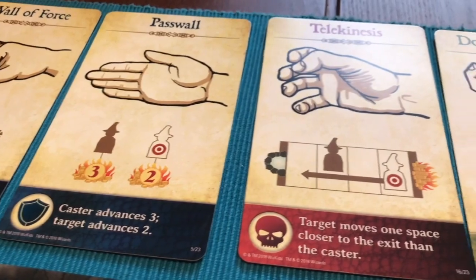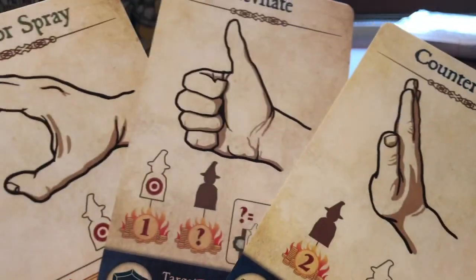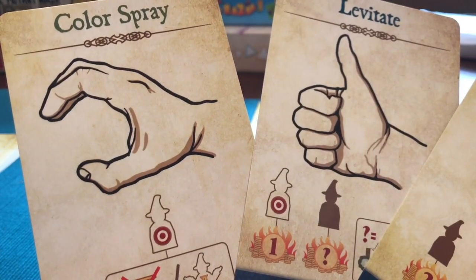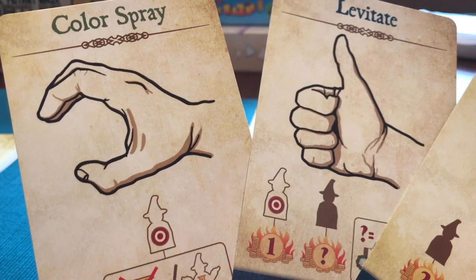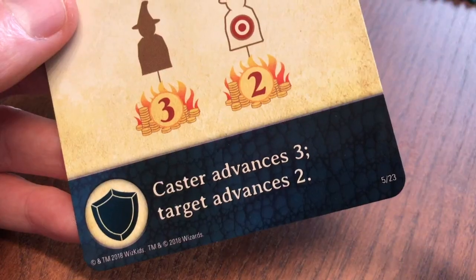It looks fantastic when players are all pointing at each other and doing different motions and different spells, and some spells you do will counter other people's spells. It's total chaos, silly fun, simple rule set. It just makes everybody laugh.